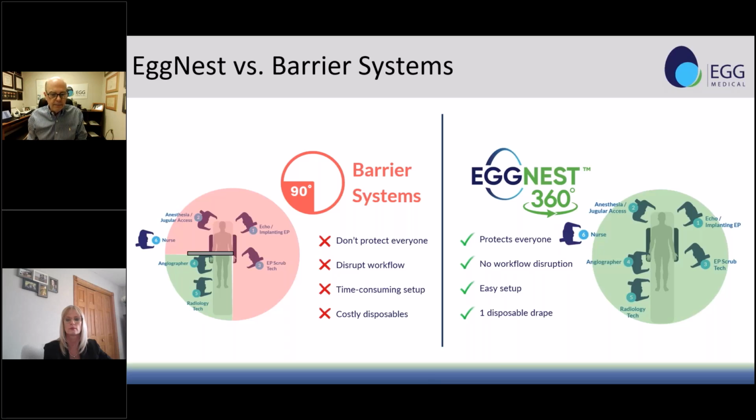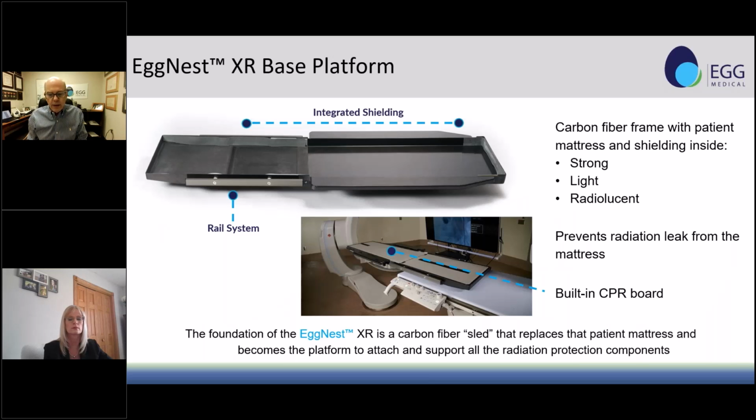So if you go to the next slide, we start with a carbon fiber frame. We realized when we started doing this that if we were really going to have shielding below the table, above the table, we're going to have something to attach that to. And so we developed this carbon fiber sled. As I said before, the mattress can be a big emitter. And so we put shielding inside this carbon fiber sled, and we put rails on the side of the carbon fiber sled to hang additional shielding. And then we put a mattress inside of that. And that mattress has got CPR support as well. So it's much firmer around the chest than it is around the rest for built-in CPR support.